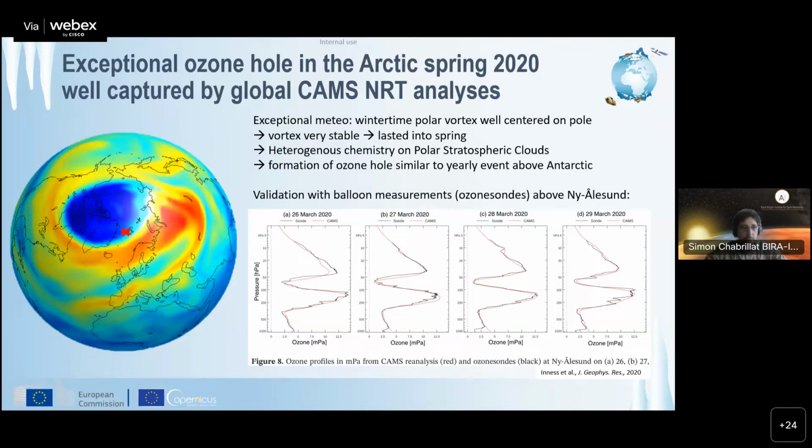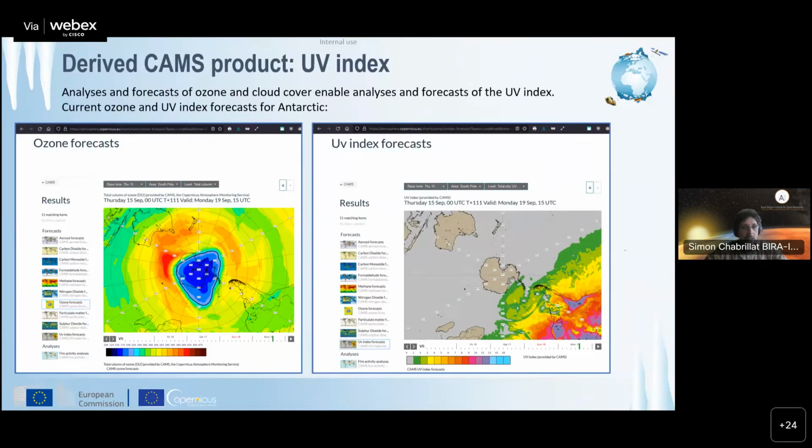Now, ozone holes sometimes do happen also above the Arctic. This was the case 2 years ago, spring 2020. The wintertime polar vortex was exceptionally well centered on the pole, which is not the case usually above the Arctic due to geography. So the vortex was very stable, and as you can see here, validation above Ny-Ålesund with ozonesondes, the quality of the reanalysis is excellent also from the vertical structure point of view. Next slide, please. There's a derived product that is the UV index. When you have meteorology and ozone depletion, of course, you can also derive the UV index, and that is available as well. Next slide, please.